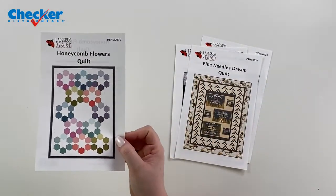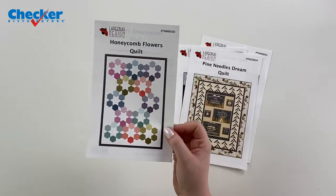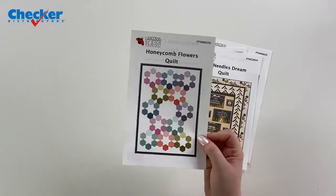And then we have Honeycomb Flowers Quilt. This is more of a modern, geometric design.